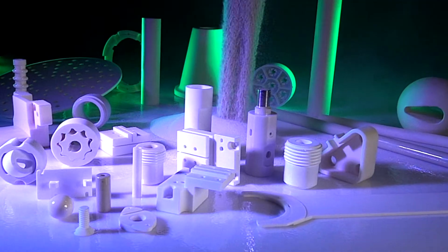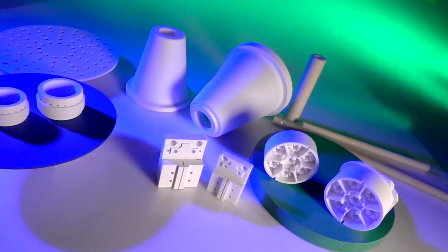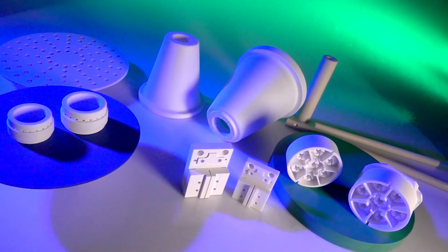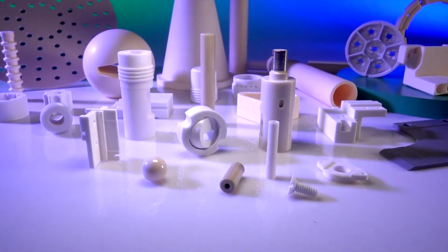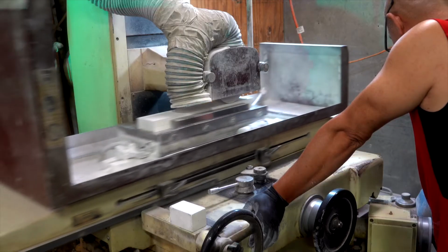Sometimes people have failures in metal and plastic materials with their applications because the temperature is too high, the wear is too extreme, the chemicals are too great. There could be a number of reasons why those materials would fail, and ceramics would succeed. They have a part that they have to swap out on a very regular basis, so we're able to replace it with a part that's going to wear a lot better, and their downtime is reduced exponentially.